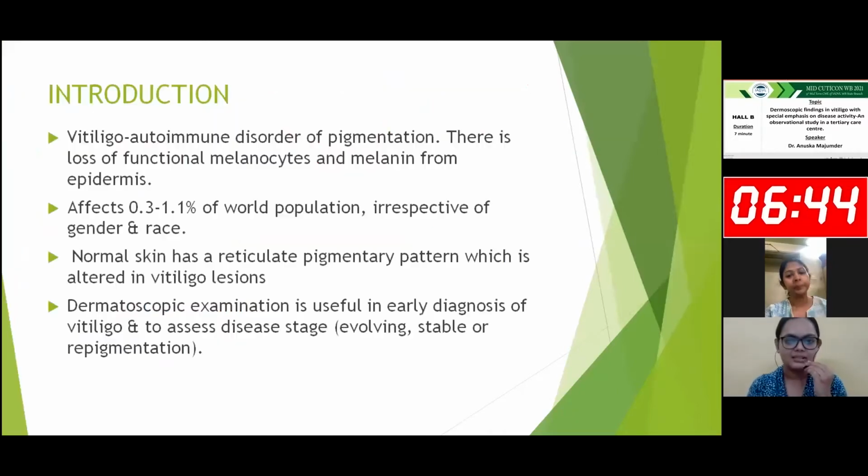Next slide, please. Now, vitiligo, as we know, is an autoimmune disorder of pigmentation. There is loss of functional melanocytes and melanin from the epidermis. It affects around 0.3% to 1.1% of the world population, irrespective of gender and race. Normal skin has a reticulate pigmentary pattern, which is altered in vitiligo lesions. Dermatoscopic examination is useful in early diagnosis of vitiligo and to assess the disease activity. Next slide, please.